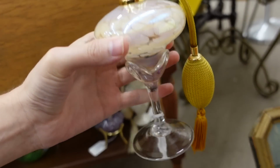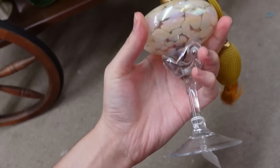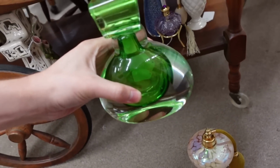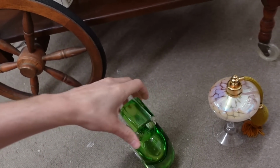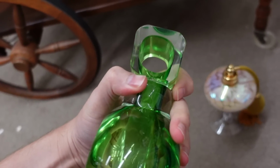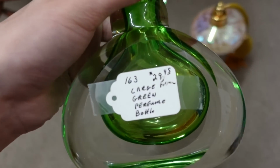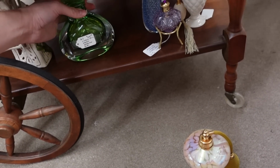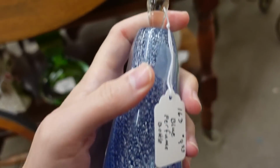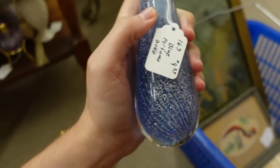$18. It has the atomizer. That's pretty. I don't do a lot with perfume bottles. That's tempting. What is this? Oh my gosh, that's hunky. You're a hunkin' piece of glass. $30. Wow. I mean, that is well made. It's firm too. That's the price. I can't bring myself to do it. I just can't. Well, that's cute. $9.50. Isn't that beautiful? This one has the silver mica interior. I want to do that one as well.